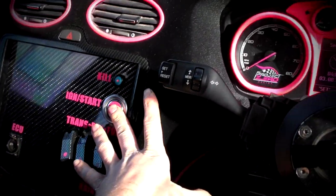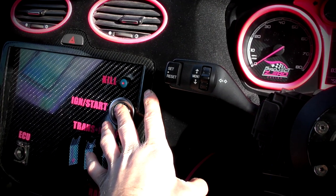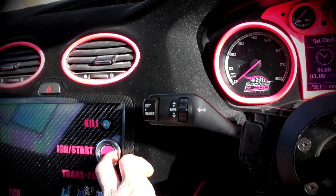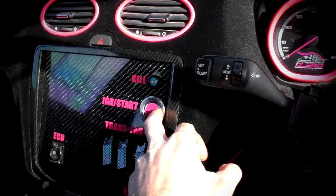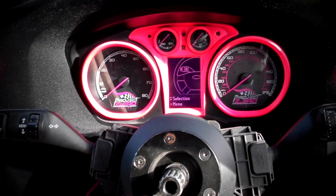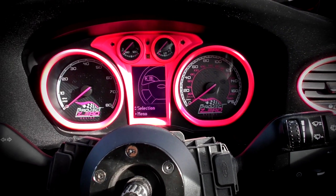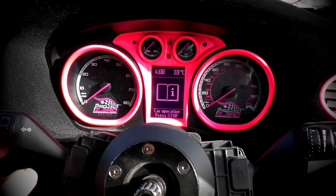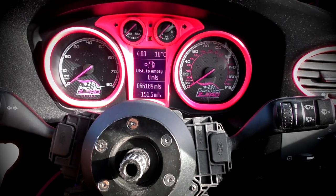Then what we've got is the ignition and start. On this car, you press once for ignition, then put the clutch in and press again and hold to start the car. I'm not going to try and do that now. The hot starter is hooked up, but as you'll notice, there are noises going on and some bits going on in the screen. The car's currently a little bit unhappy still because of things not being hooked up.